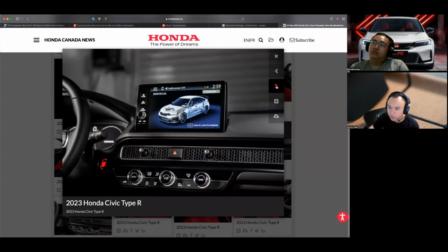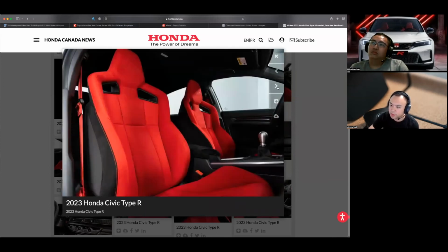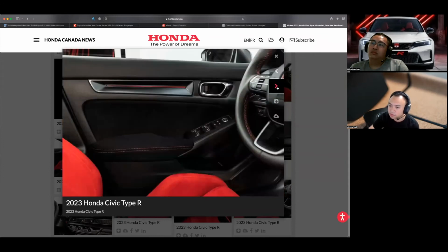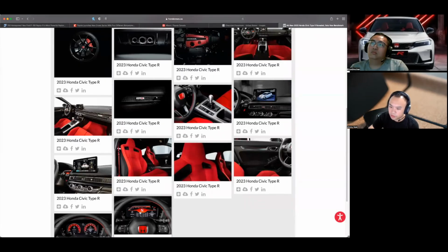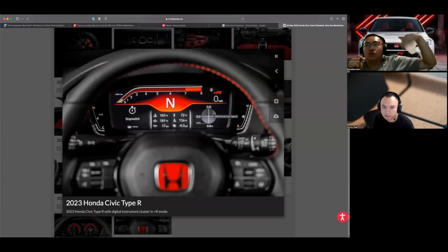They updated the infotainment as well as the cluster. The cluster has a special R mode that shows you all your temps, and it moves the tach in a more track-oriented way. So the tach in the sports mode, we saw this with the GR86, basically 0 to 3000 RPM is squished all into the left, because you're not going to be in that range on track. You're mainly looking at 4 to 7000.